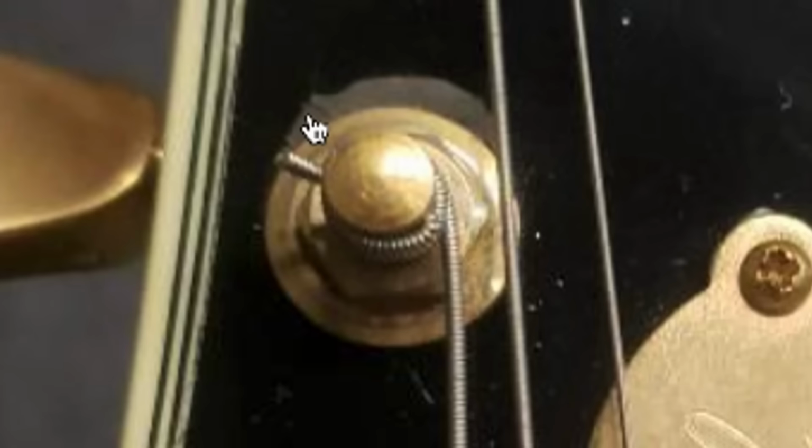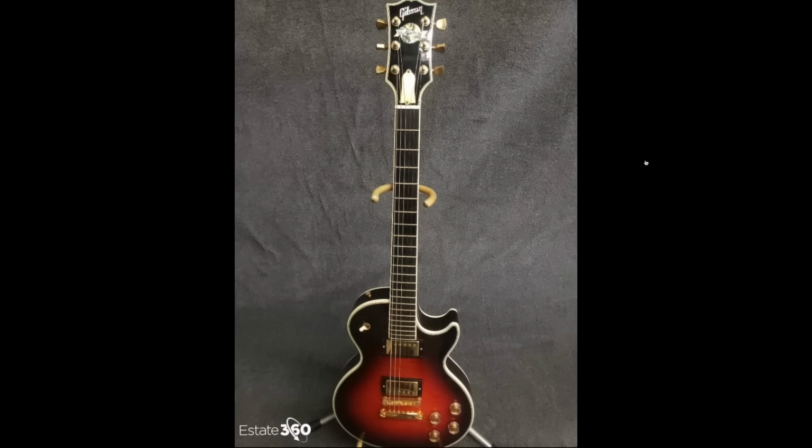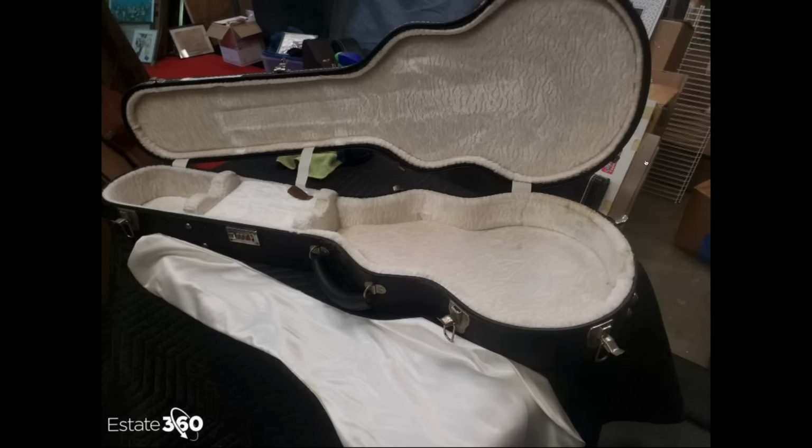But take special attention, you've got some chipping lacquer around here. Now, it's not fully chipped yet, it's just started to lift, and you can kind of see it in the other areas starting to form. So keep that in mind if you're bidding on this one. This photo doesn't really do the flame top much justice, but this one helps a bit. And the back is okay, but good, we've got the original case.